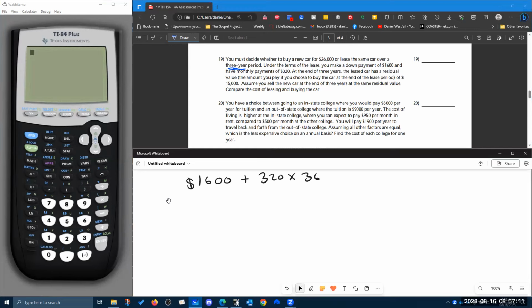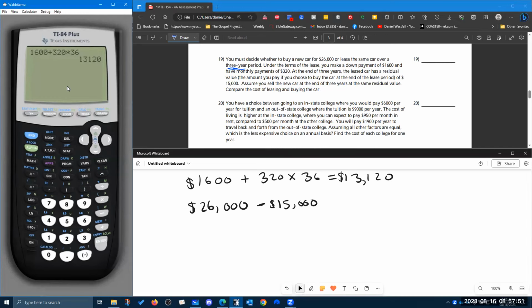So the cost of leasing the car is going to be $1,600 plus 320 times 36, which is $13,120. If you buy the car, you have to pay $26,000 up front, and then you're going to have residual value on the car of $15,000 that you can sell it for at the end of the 3-year period. So the difference there, I think it's obvious, but we use the calculator just to show you, is going to be $11,000.